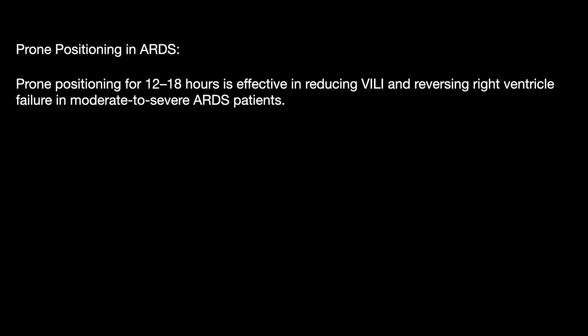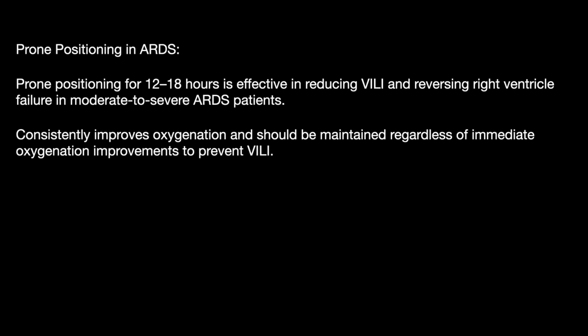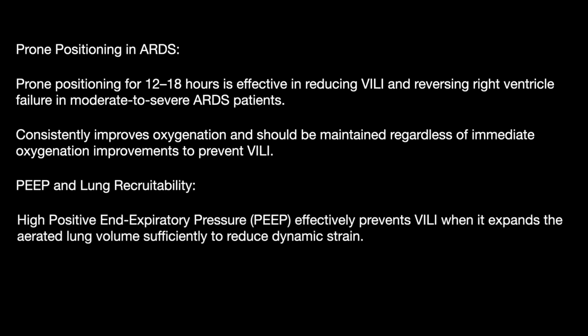Prone positioning. Now, proning for 12 to 16 hours is effective in reducing VILI and reverses the right ventricular failure in moderate to severe ARDS. Consistently improving oxygenation should be maintained regardless of the intermediate oxygen improvement to prevent the VILI. PEEP and lung recruitment is also important.